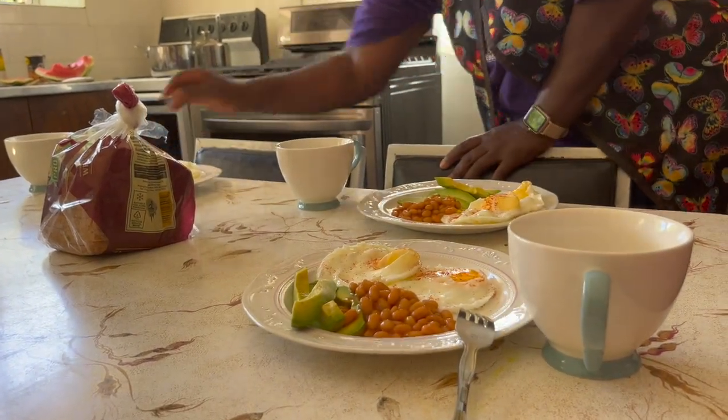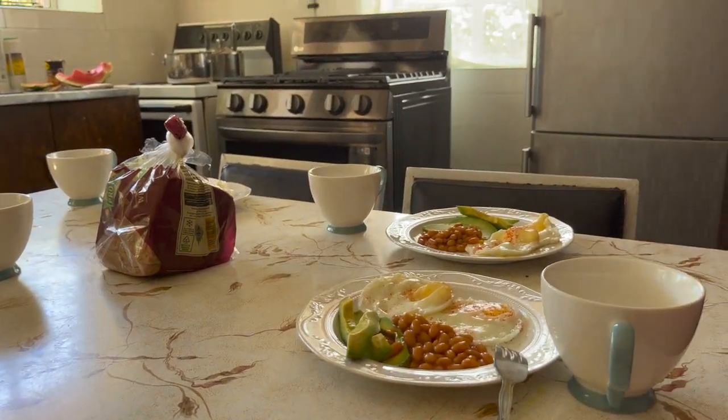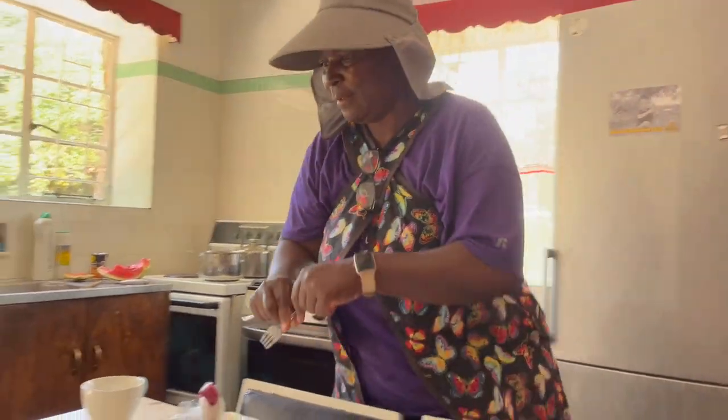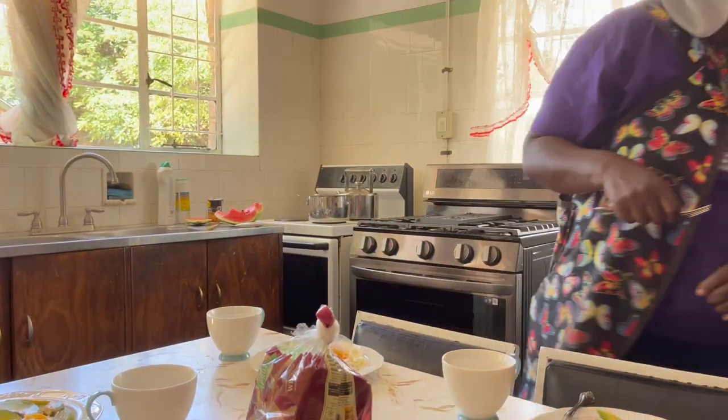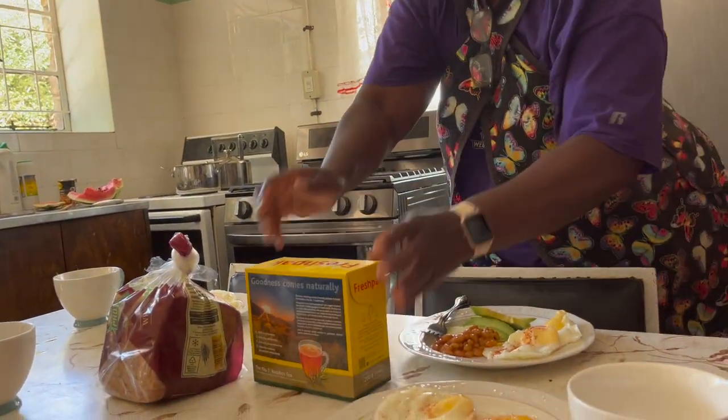Okay, this is breakfast prepared in a few minutes. From the farm to preparing breakfast, brunch. I think it's brunch. It's still breakfast. Now it's brunch. This is beautiful. This is how we do it.